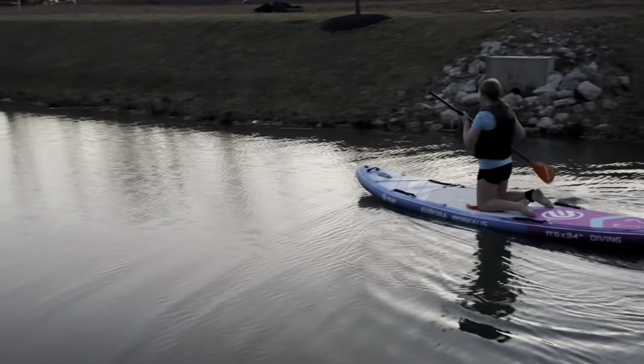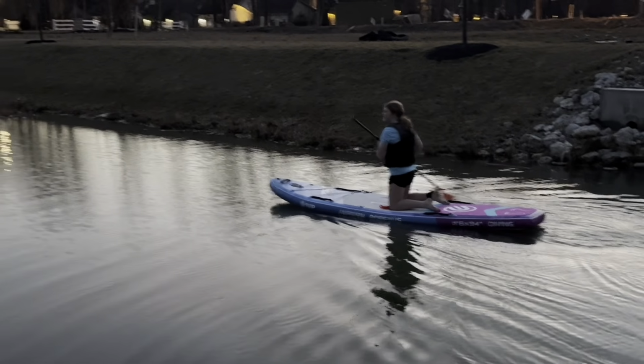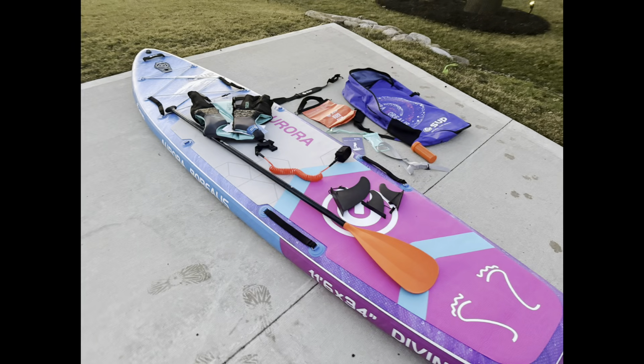And I can tell you that despite the fact that this one was sent to me to try out, I've already added two more to my Amazon cart because there is no way we're going to get through the summer without each of my kids having one. So again, check out the Enjoy the Ocean stand-up paddleboard. You will not be disappointed.